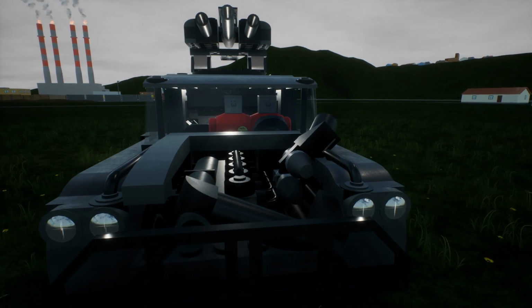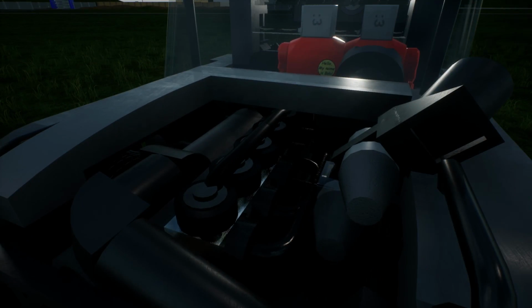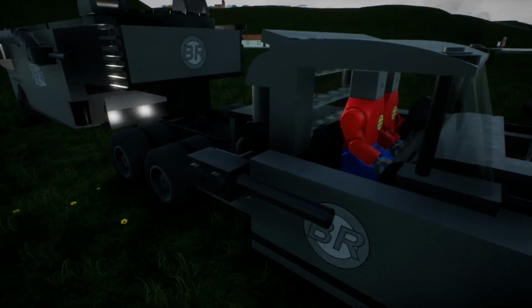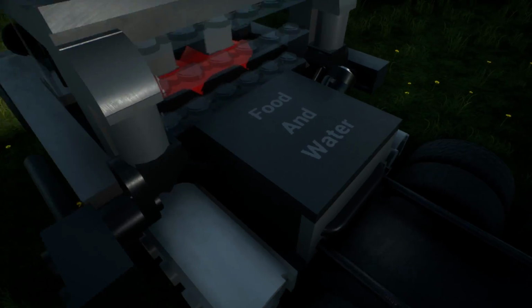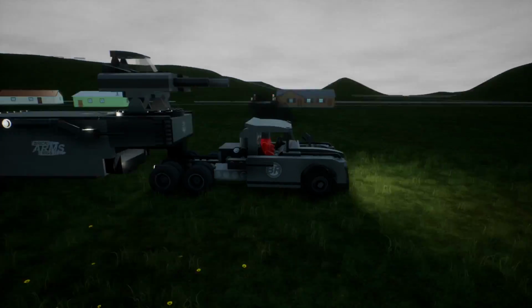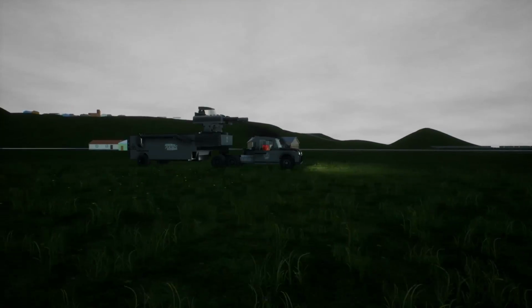I actually like the engine detail. There's quite a bit in there. Yeah, I'm seeing what looks to be a turbocharger pipe. That's pretty sweet looking. We got some air filters on it. Looks like there's a box on the back. It says food and water. So yeah, there's also food and water storage on the back of the truck. But are we sure that it's food and water back there? I'm not really sure. It might be.